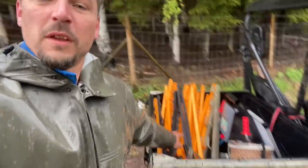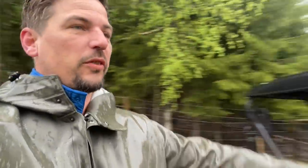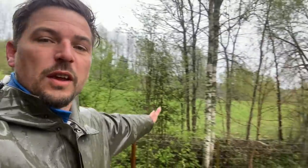Back on the farm, we are getting the cows out today. Big day. We're taking them across to the neighbor's land, and they're going for a very quick pass across the entire neighbor's property before they're coming back to our farm.